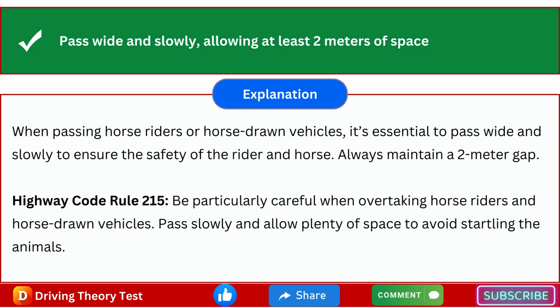The correct answer is pass wide and slowly, allowing at least 2 meters of space. Explanation: when passing horse riders or horse-drawn vehicles, it's essential to pass wide and slowly to ensure the safety of the rider and horse. Always maintain a 2-meter gap. Highway Code Rule 215. Be particularly careful when overtaking horse riders and horse-drawn vehicles. Pass slowly and allow plenty of space to avoid startling the animals.